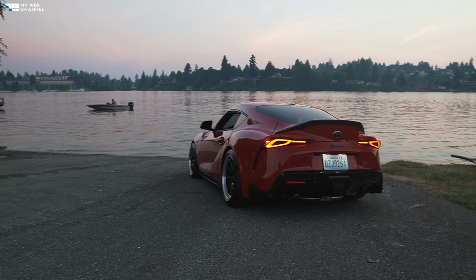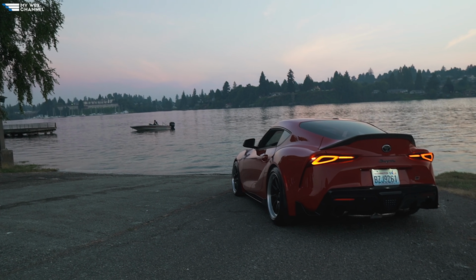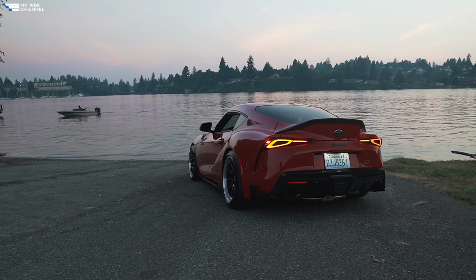When it comes to the Supra, I really, really love driving this thing. I don't know, is there something wrong with this boat over there? But to be honest with you guys, I don't plan on doing much, but when we do, we will see what kind of power it makes.